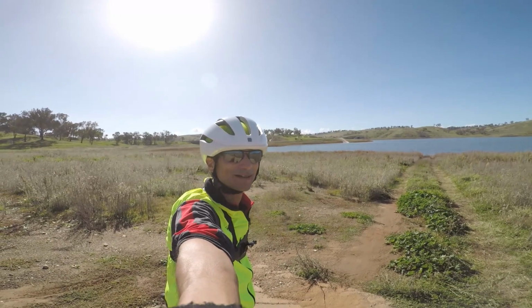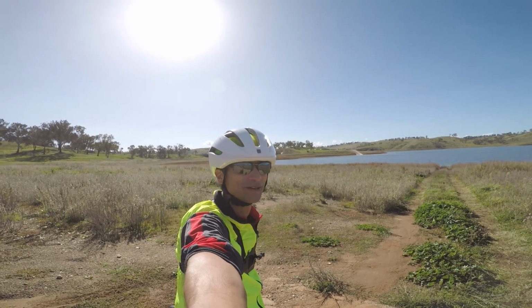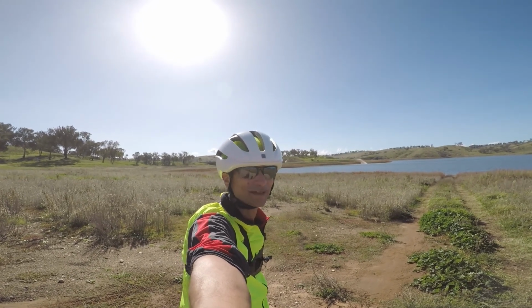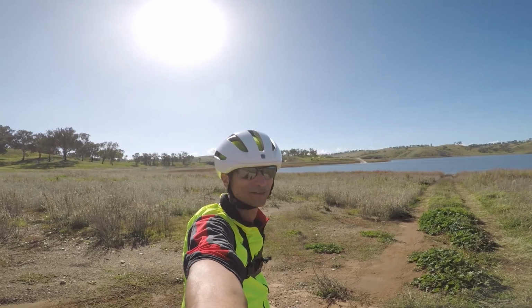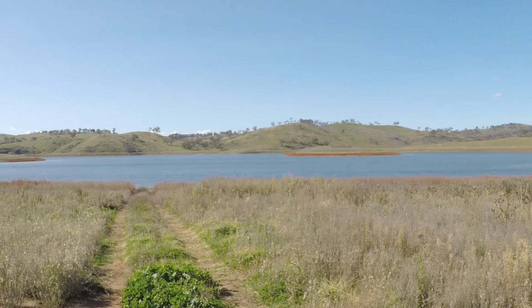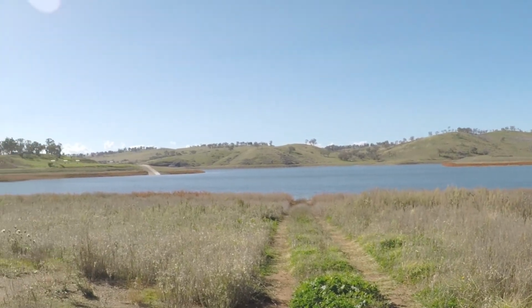There you have it. Made it to Chifley Dam. Took about an hour and 5 minutes. About 26 kilometres. So that's half of it done. Got to ride back, but I'll have a look around first. So this is the water supply for Bathurst. We certainly need some more rain.